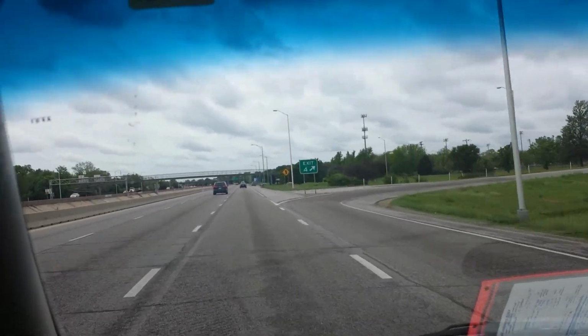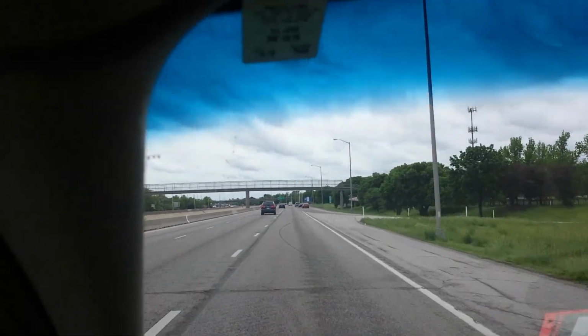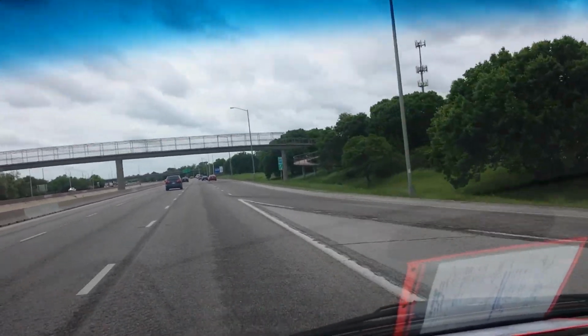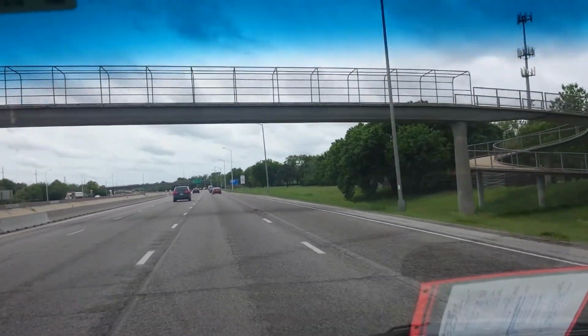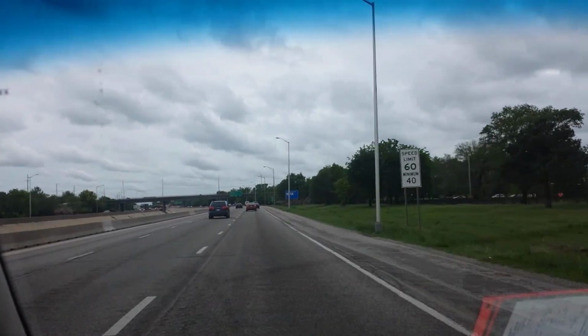Current miles are 72,469. I've got the cruise control set at about 65 miles an hour. The van drives very nicely down the highway. Very quiet. Drives nice and straight.